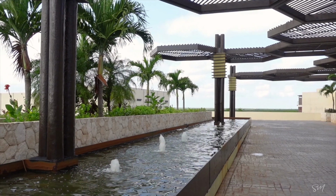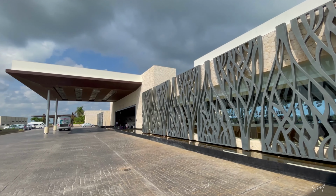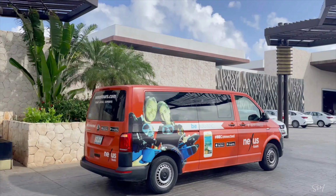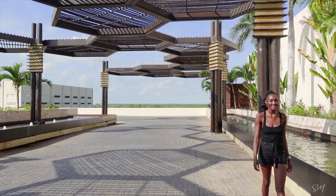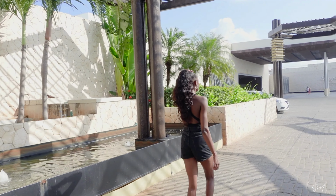Upon your arrival at the Royalton Hotel, this is going to be your first wow factor, and it's just this driveway that you are going to be seeing upon your arrival. This is so aesthetically pleasing, and it gives you the first impression to a start to your vacation. But the grand entrance is definitely the lobby. So now that you've seen the runway, let's check out the lobby.